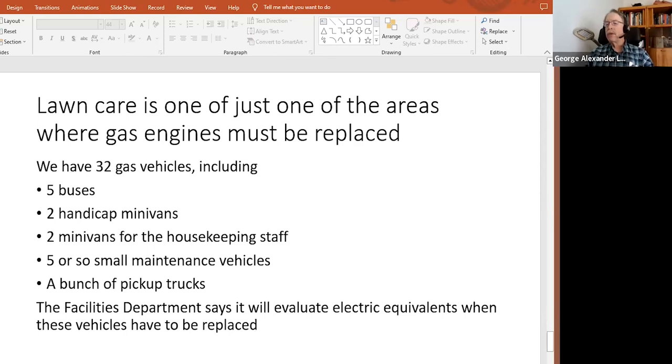So lawn care is just one of the things that needs to be electrified. Vehicles are a big one. We have 32 vehicles between Kendal and Crosslands, and we're looking at evaluating electric versions of those, but so far, although there are a couple of hybrid vans, there's no fully electric vehicle in the Kendal Crosslands fleet.